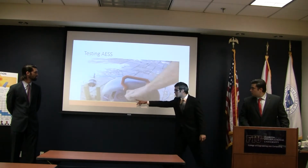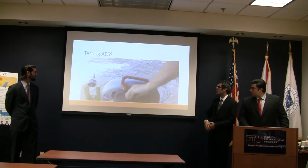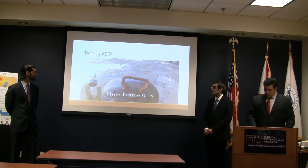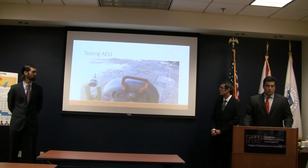You have here the pressure gauge. So you open the valve, air goes out, and it spins the turbine, right? As you can see, it spins really fast. I mean, even in slow motion, you can tell. And then notice that for this one, we don't have a gearing system, so this is a 1-to-1 ratio pretty much.